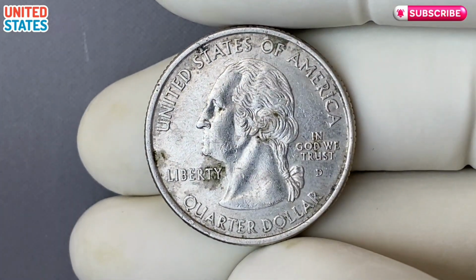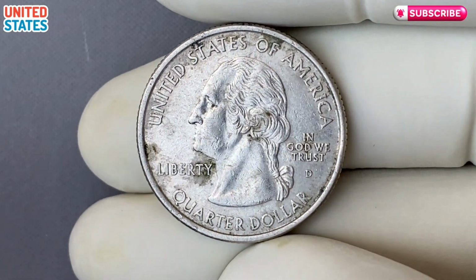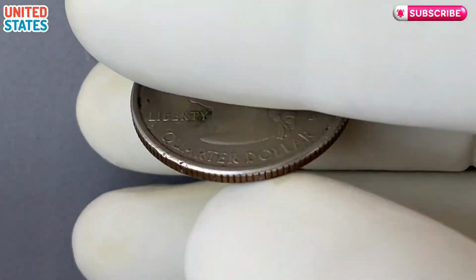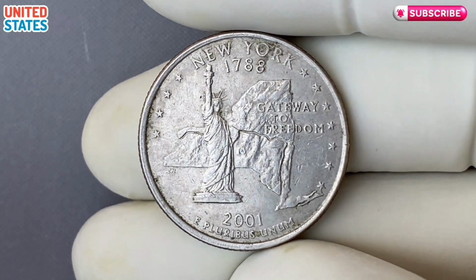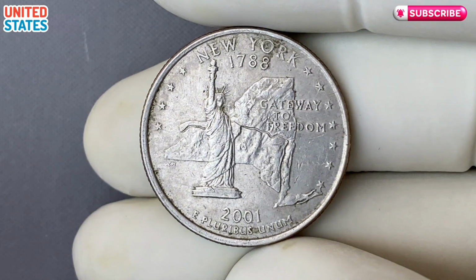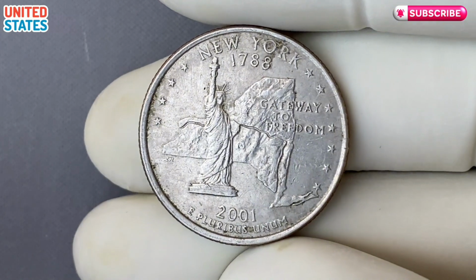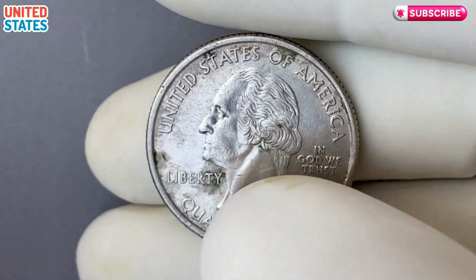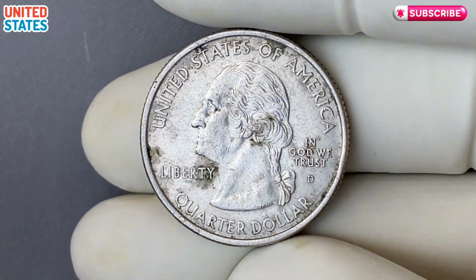Coin grading is the process of evaluating a coin's condition, and this can greatly affect its value. A coin in mint or near mint condition will always be worth more than a worn-out, heavily circulated coin. Professional grading services also authenticate the error, which adds to the coin's value and credibility when you decide to sell or trade it. So, where can you find one of these rare error coins?